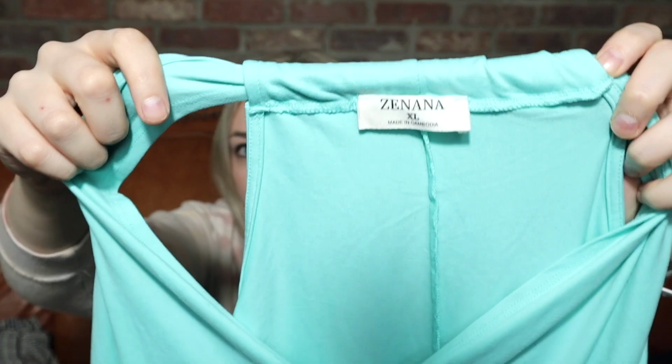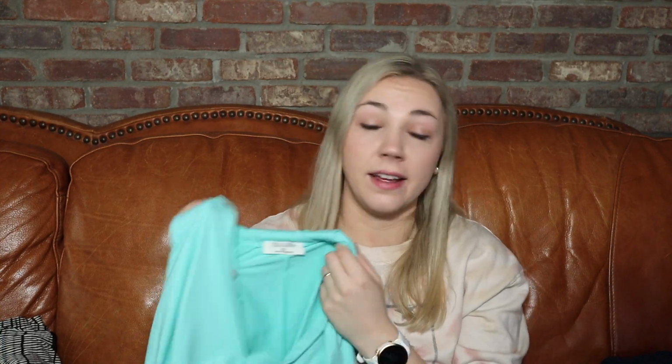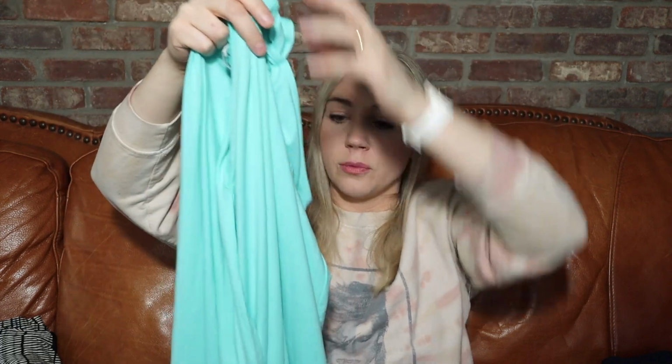This is a tank from Zanana, size extra large. There is that tag. I see this brand a bit at the thrift stores and I pretty much never pick it up, but I have sold it before when I've gotten it in these boxes, and I love that it's a size extra large. And this is an extremely comfortable tank. Kind of a flattering wrap cut, and just so stretchy and comfy.